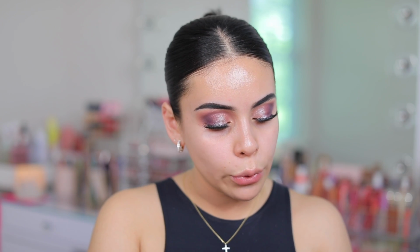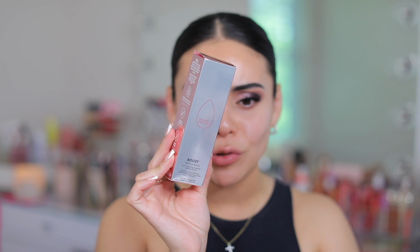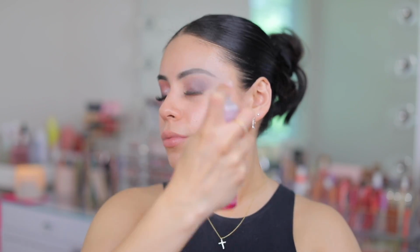So I picked up the new 4-in-1 Firming Peptide Setting Spray from Beauty Blender. I actually haven't tried anything new from Beauty Blender in a really long time, but look how cute this packaging is. I really like it. So let's test this out. It says it sets makeup, plumps skin, blurs pores, and reduces shine. That spray wasn't as hydrating as I thought.